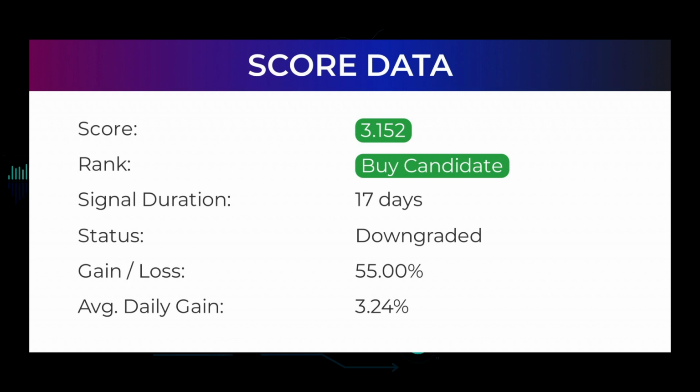Since July 25, 2022, our system ranks the SIGA stock as a sell candidate, giving it a score of 3.152. If you were following our analysis, you would have had an amazing gain of 55% since we first told you to buy SIGA 17 days ago. This is an average return of 3.24% per day since first recommended.